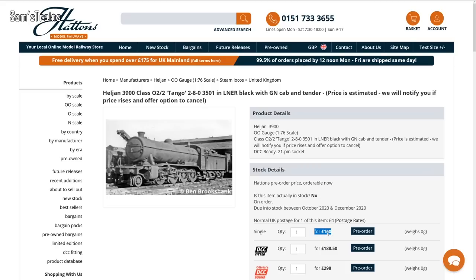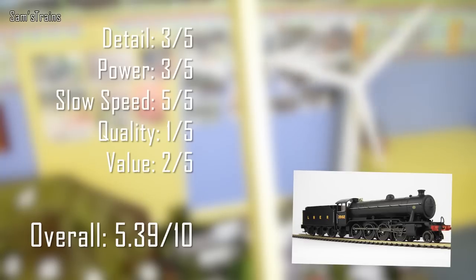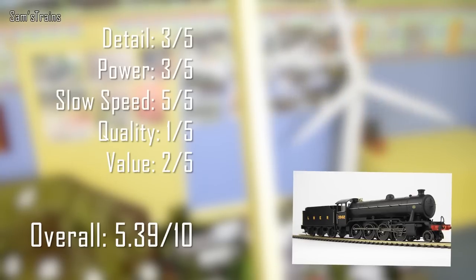Now, the biggest problem with this new release is that the estimated price, on Hattons' website at least, is £160. Now, I would say their reputation as being one of the worst models, or in fact, in my opinion, one of the worst models I've ever reviewed, will make that price, at the very least, a little bit problematic. As a result of this really bad reputation, retailers like Hattons have had to absolutely slash the price to nearly half of that estimated price.